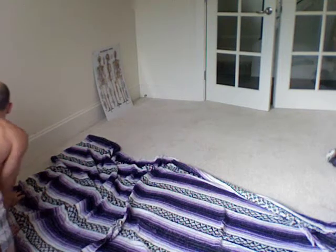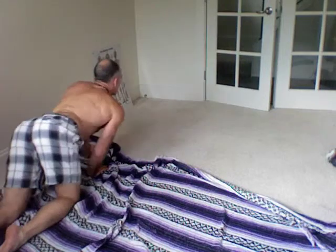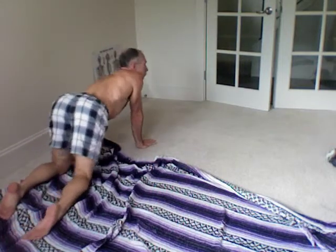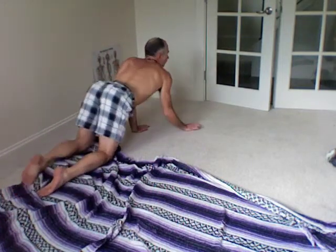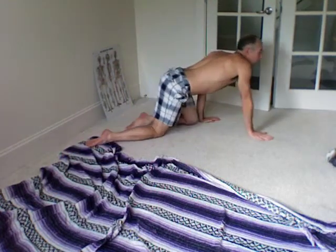I find this crawling action to be a very healing movement. Anytime my body is in pain, tight, injured, or stressed, doing this crawling action tends to loosen it up. I just love it. I do it almost every morning.